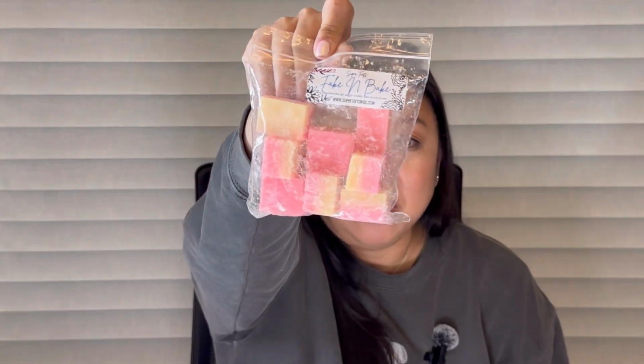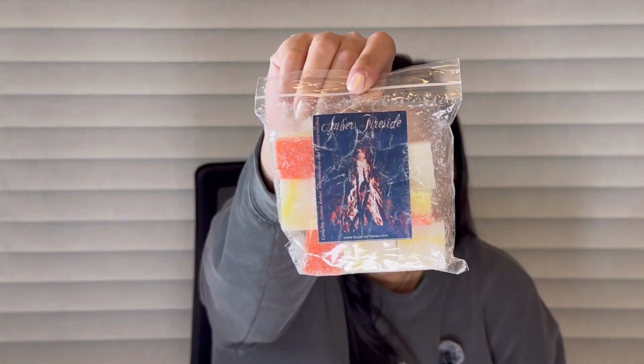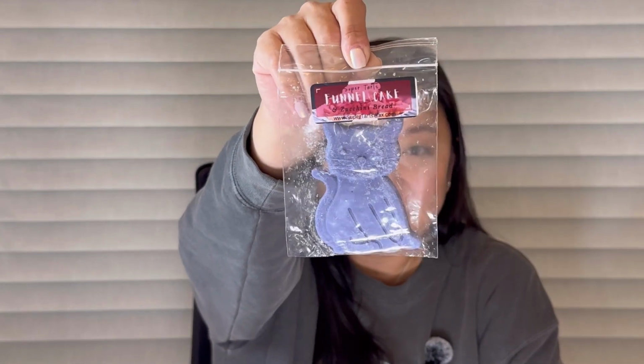Let's move on to Super Tarts. I pulled Fake and Bake, which is zucchini bread, sugar cookie, and sweet cream. This was so kindly gifted to me from Tara. So excited to have this, and one of my favorites from Super Tarts. I pulled Amber Fireside, Campfire, Golden Amber, Marshmallow, and Toasted Hazelnut. This is so pretty, and I'm so excited to warm it. And then I also pulled Funnel Cake and Zucchini Bread. I got this from the Round Robin box, so I'm really excited to try it. I've never tried her funnel cake oil, but I love her zucchini bread.